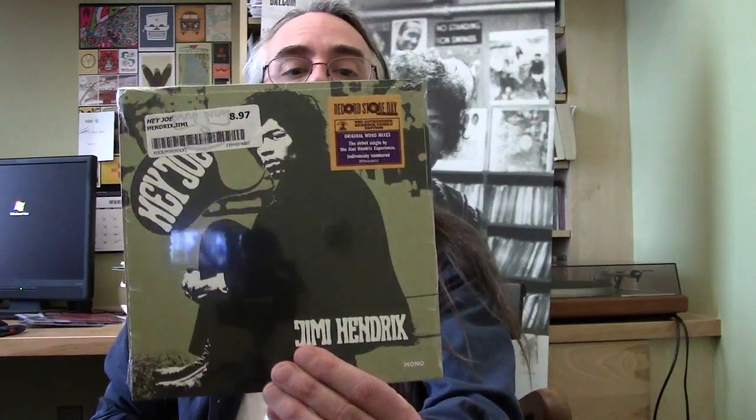Hey Joe and Stone Free. Mono mixes of Hendrix tunes. Here's an Iron and Wine. Here we are, Willie Nelson. And if you don't like hearing Snoop Dogg sing, the B-side has one without Snoop Dogg singing, but it's actually pretty cool. Now, Poohole. Now, I just want to point out a couple things.